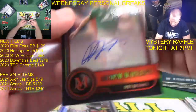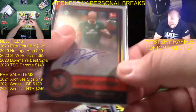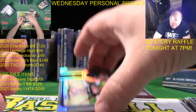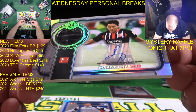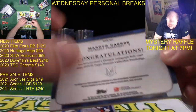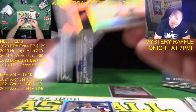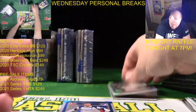Davy Klaassen. These cards are nice looking. Yeah, these cards feel thicker, heavier than Museum. It's a little different style than Museum Baseball, for sure. This one's out of 99. That's sick. Makoto, I gotta read the back. Makoto Hasebe. Arigato. Makoto Hasebe. Yeah, the card stock is different than Museum Baseball for sure.